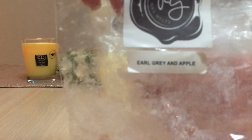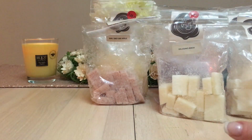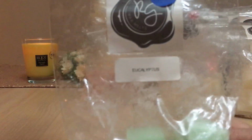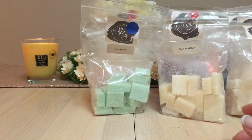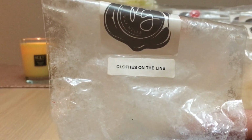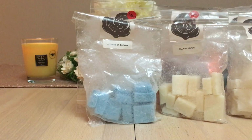Earl Grey and Apple. I don't blend this one. I actually melt this one on its own. I like to use that one like any tea or coffee type scents I like on my weekends. Eucalyptus. I think I'm saving this one for when I have a cold. The last time I used that, I had a serious sinus infection and I couldn't smell anything, which is saying something because eucalyptus is strong. Clothes on the Line. Great bathroom scent. Ooh, I love this one.